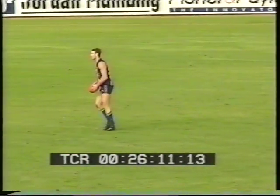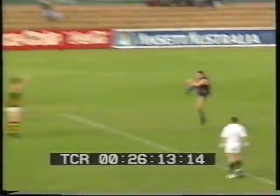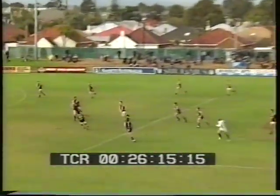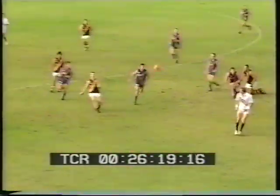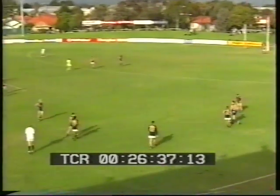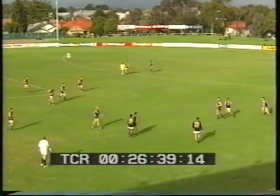And Biglands done it, isn't he? Oh, Biglands with the ball, and goes long. Goes towards centre half forward. Who's there? Lindsay's there. Taps it down. No one can take the mark. The scouting plate. And ball out of bounds on the right half forward line for the Bays.